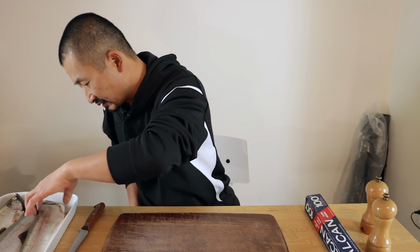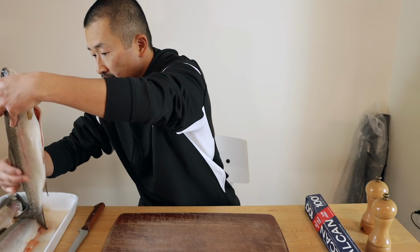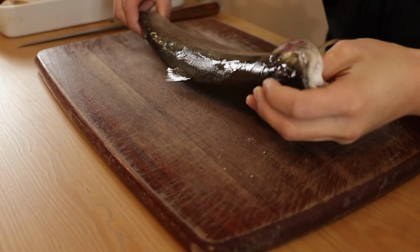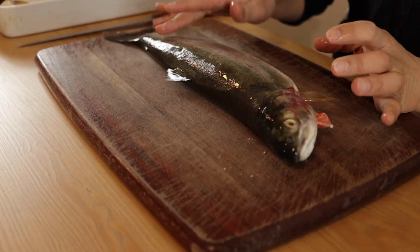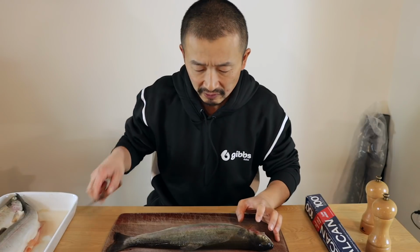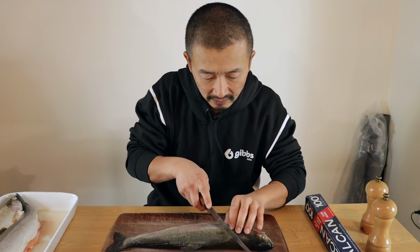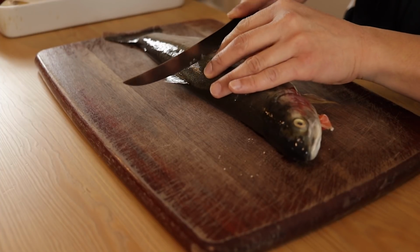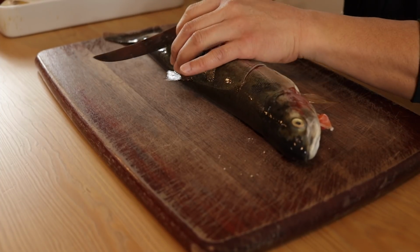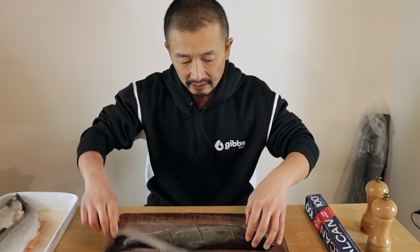Yeah, so we're gonna pick one of these. Let's go with this one right here. That's a beauty fish. So the very first thing I want to do is make a few slices right across the body. So I'll grab my filleting knife like that. Just makes it cook a lot more easily, and do that for both sides.